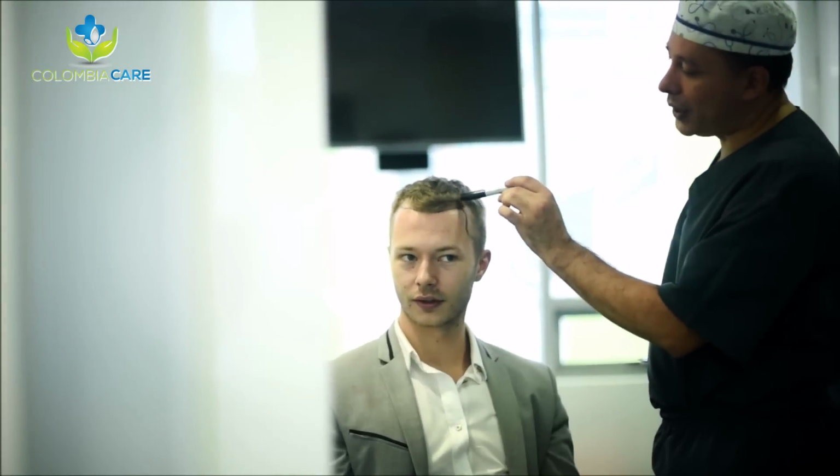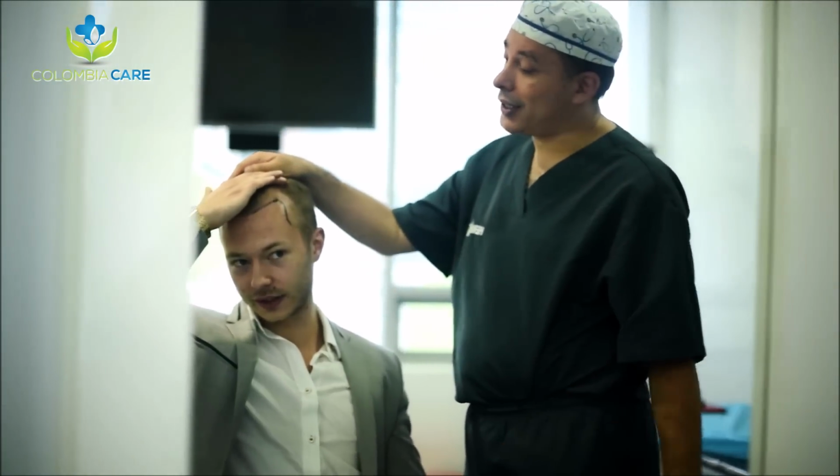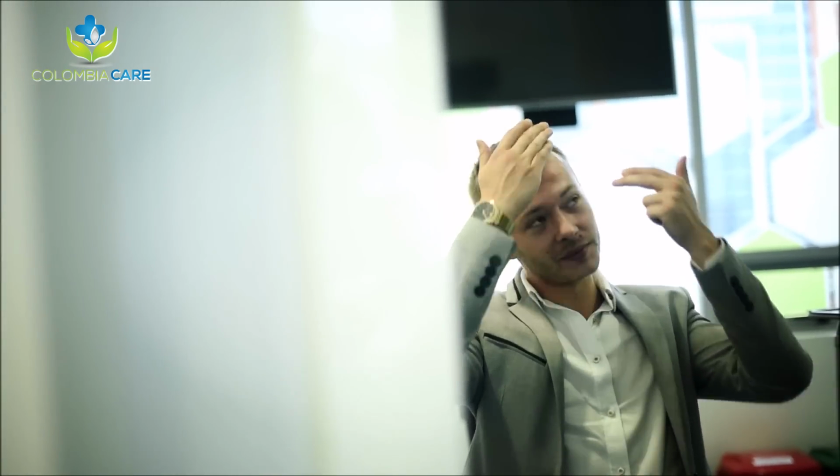Yeah, we are going to fill this area. We fill this area, the frontal recess. It's more in this area. It's a huge area. Yeah, of course. I don't know why, but I have a recess here. But not too much on the top. All my family is like that, but it doesn't go more.